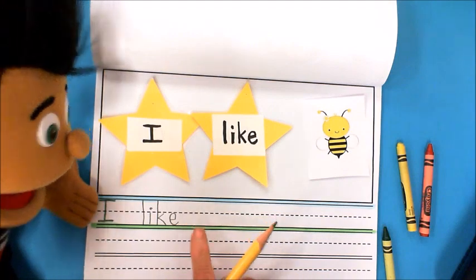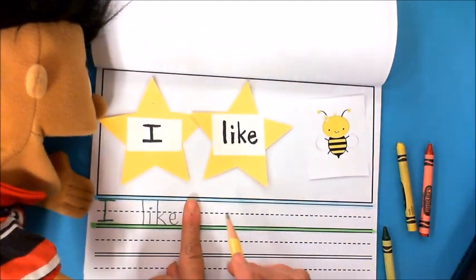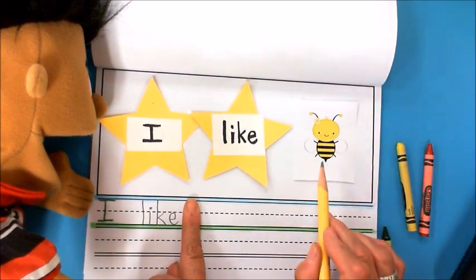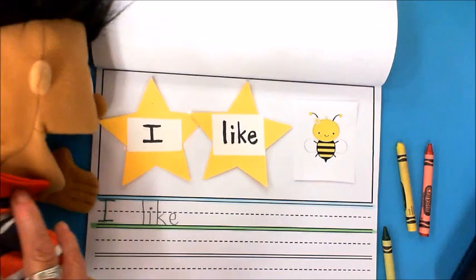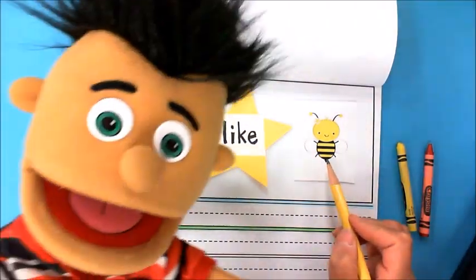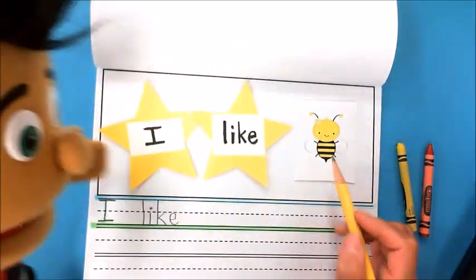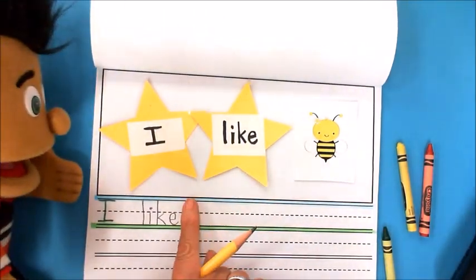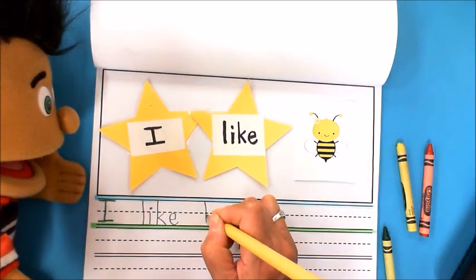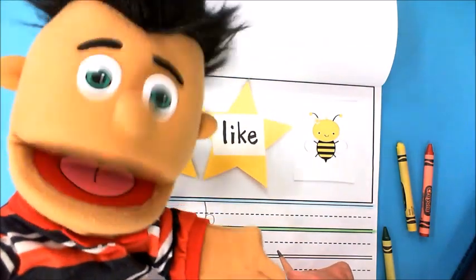Okay, what's next? Finger space. That's right. Okay, so let's do another finger space. Oh, and then we have this one right here. Now we have to sound this word out. So Zach, what do we hear in bees? B, b, b, like Bubba Bear. B. Very good. Okay, so we've got our finger space. Okay, and then we're gonna do B. What do we hear next? I hear an E.